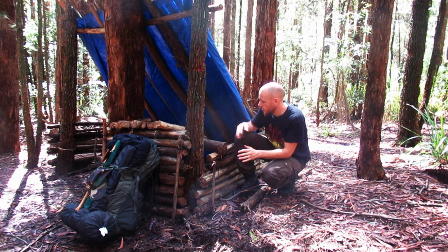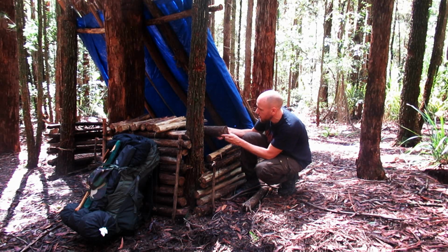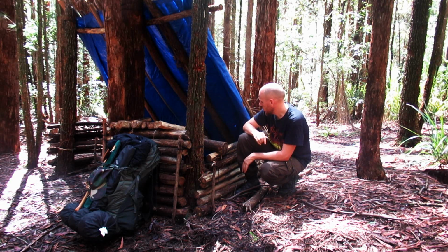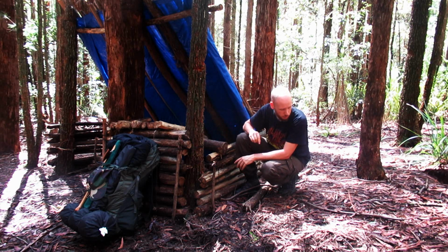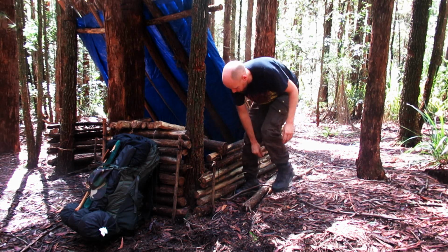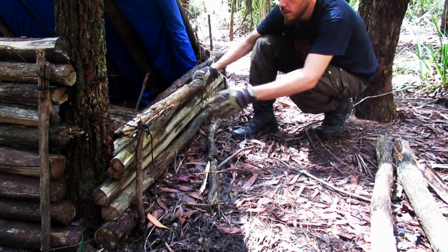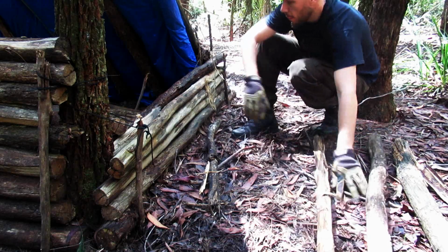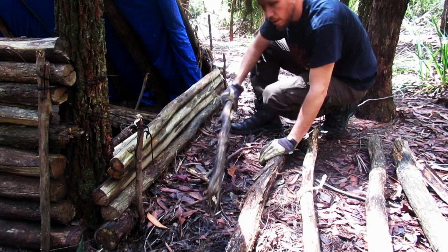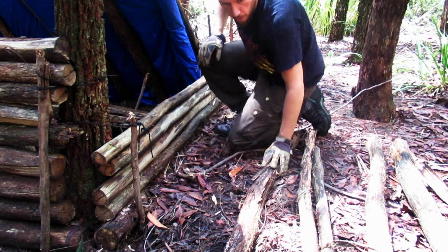So there are some running repairs that need to be done. As you can see, some of the logs for the wall here have fallen off. I need to prop this back up here. The table has slid a little bit and is on an angle. We've got to clear out the inside here as well. So there's a few little odds and ends that need to be done. So let's get to that. Okay, so the first thing we've got to do is get some more supports in here. So let's get some wood for that.